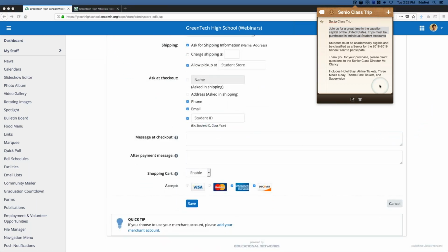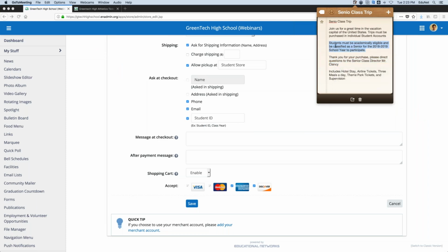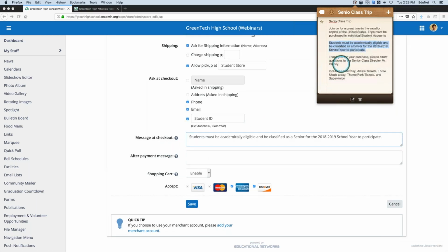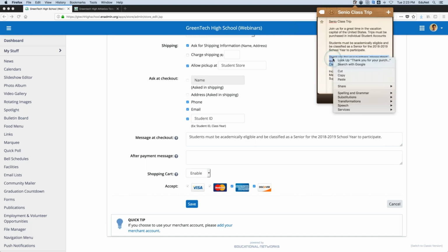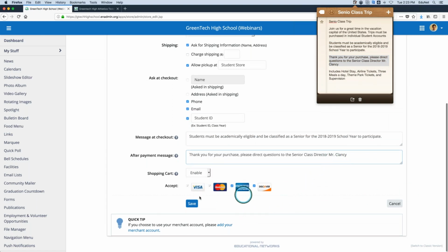Now we can even decide what is going to be displayed at checkout. In this case, I'm going to put in some policy information saying students must be academically eligible in order to participate in the trip. And then the final message that we're going to give when they complete the checkout process is to direct any questions to the senior class director, Mr. Clancy. I'm going to go ahead and click Save.